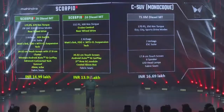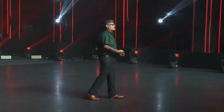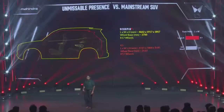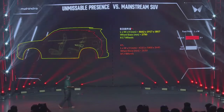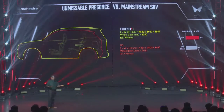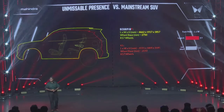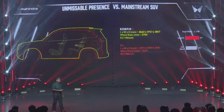And of course, we also have the Z2 variant. The Z2 is what we believe will also compete with the mass segment. But here, another important competitor to look at when we look at the Z6 and the Z4, as we move into comparing it with mass-based monocoque products from a size, scale, presence, design, features, significantly ahead.